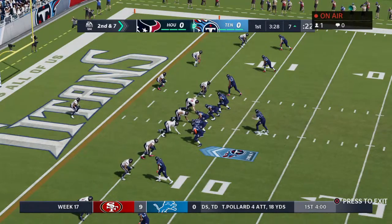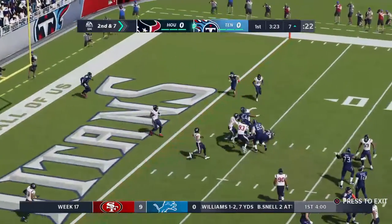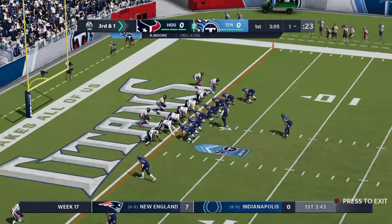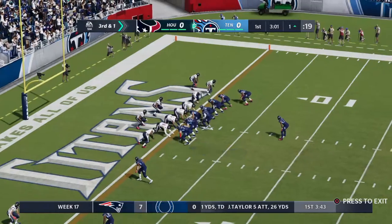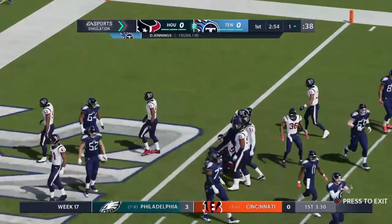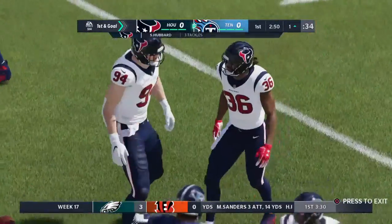From the gun, Rodgers. This is caught. And he'll be brought down right on the edge of the goal line at about the 1-yard line. A gain of 3 last play. This time they double it and pick up 6. On third down, it's Jennings. And he'll be taken down, but he does have first down yardage.